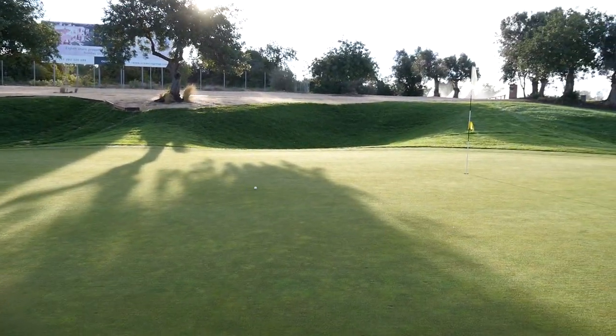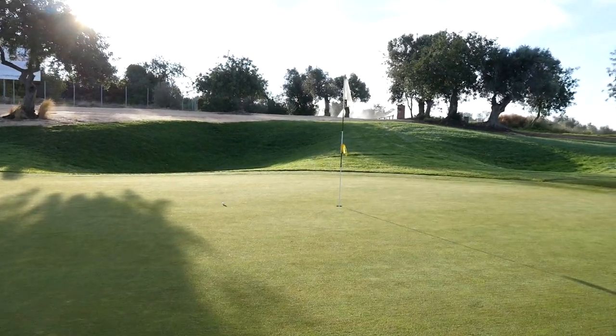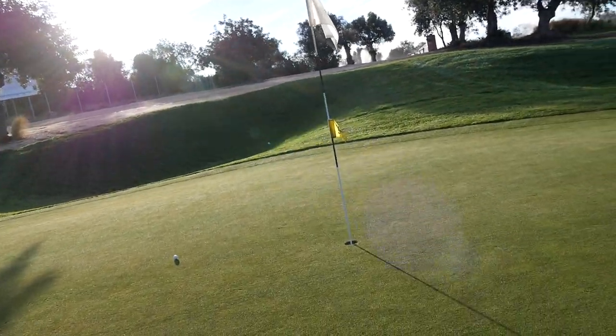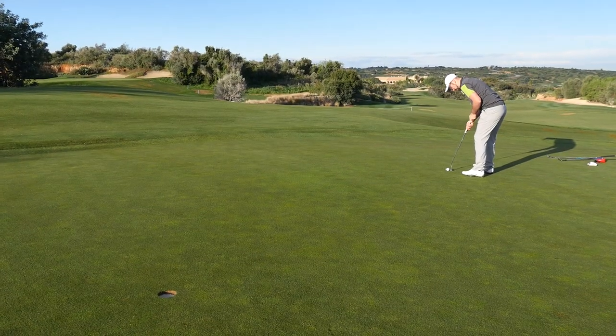Go on, release out. Very good. Excellent shot. So for par.